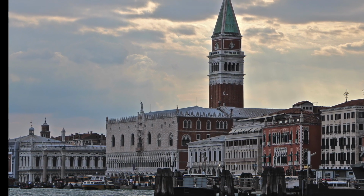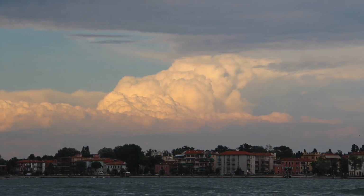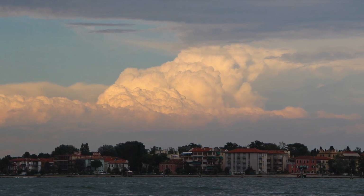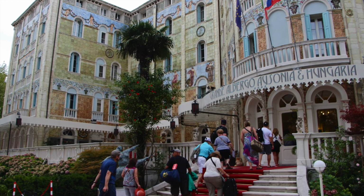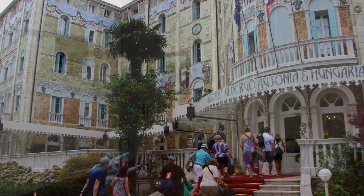By now it was time to leave St. Mark's Square behind and board the boat that would take us across the lagoon to our hotel on nearby Lido Island. The hotel was much fancier from the outside than it was in our rooms.